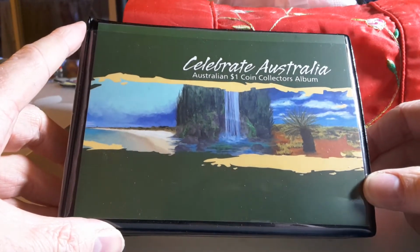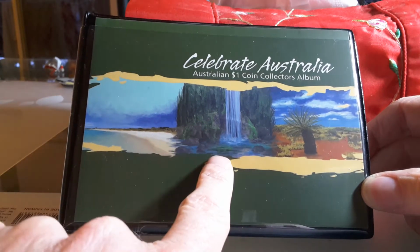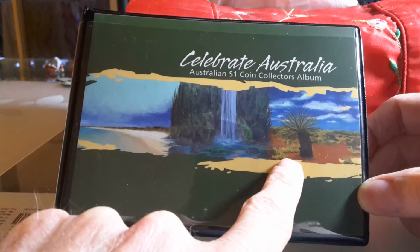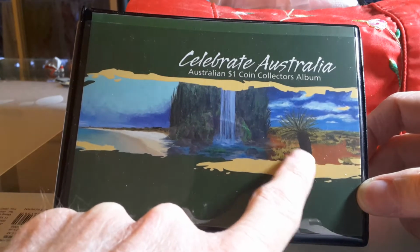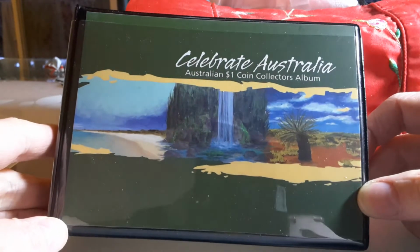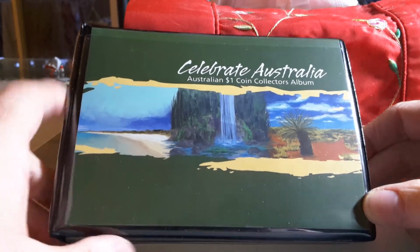So on the front, it actually has a waterfall. Actually, it has three scenes. It has a beach, a waterfall, and a desert area with a grass tree. Now, these are native to Australia. Beautiful trees. I would like to get one in my garden. And these are water paintings.